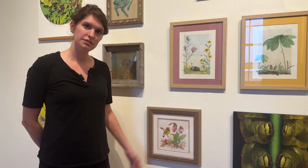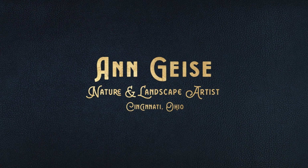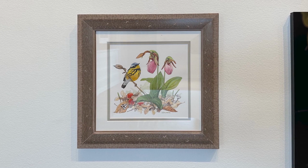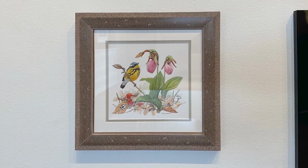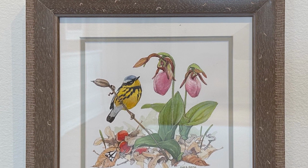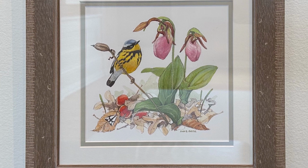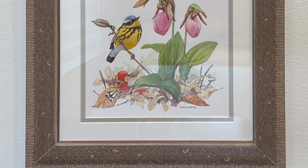This is Anne Geisey's work. She's a naturalist and a very accomplished illustrator. She's one of my favorite artists that's in this show, just because of the work that she does, combining different elements of nature and their habitats. Several of the pieces that she has have native orchids and warblers, and a few pieces that talk about the relationships between moths and their host species.